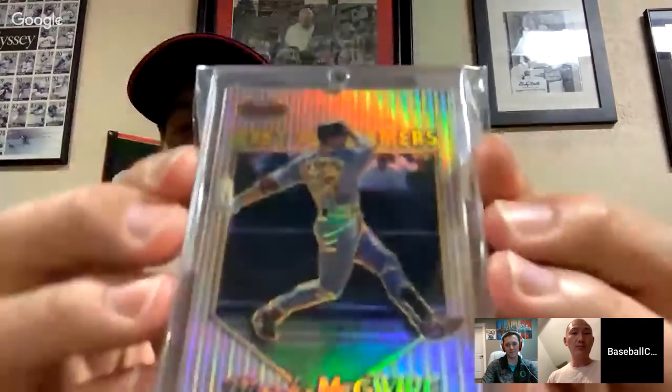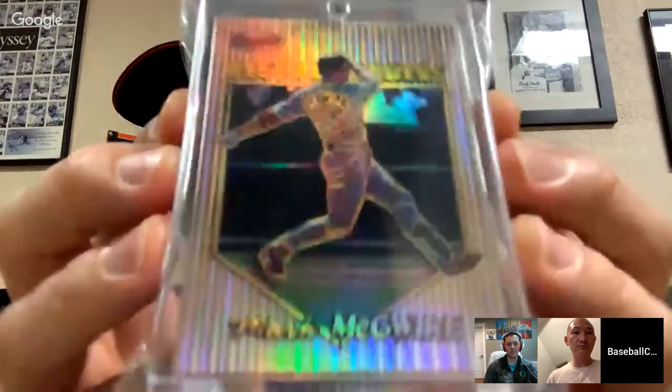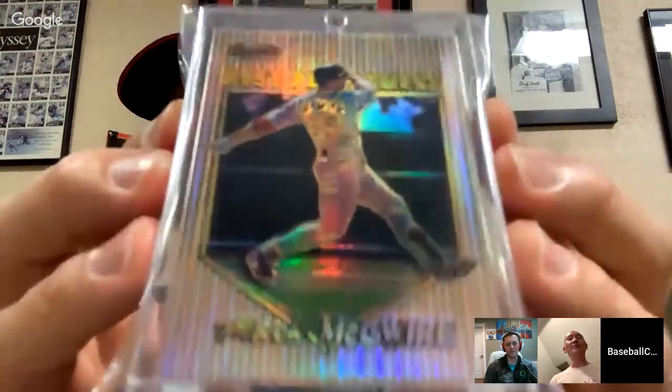Yeah, Bonds does not have a best performer subset card from this set, but the players that do, it's unbelievable. I mean, he just has the regular refractor from that set. But I love that card.